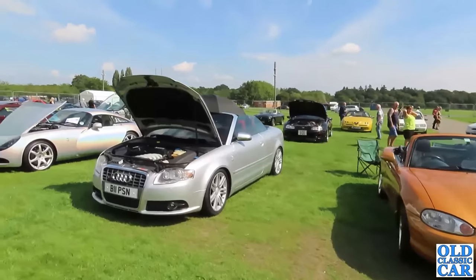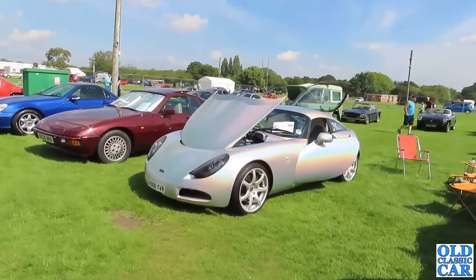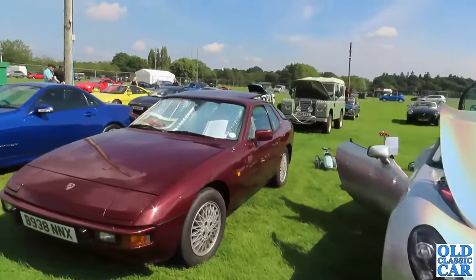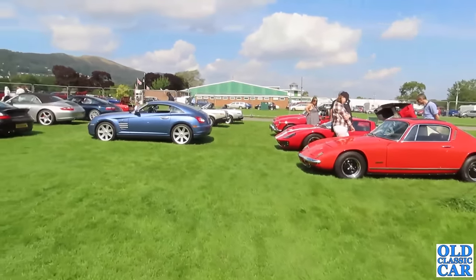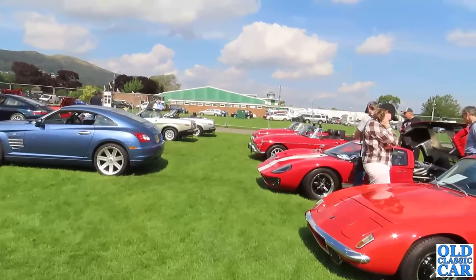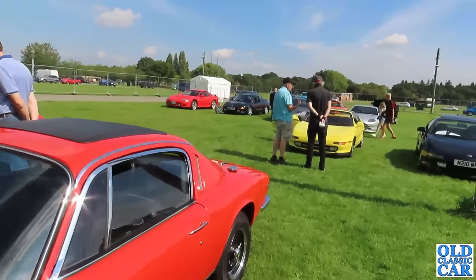Up to an MX5. TVR glistening with one of those very jazzy paint jobs. Porsche 924 and the SLK Merc. There's the Crossfire, the two TR7 drop heads, MGBs, the GT40 rep, the Lotus Elan Plus 2.